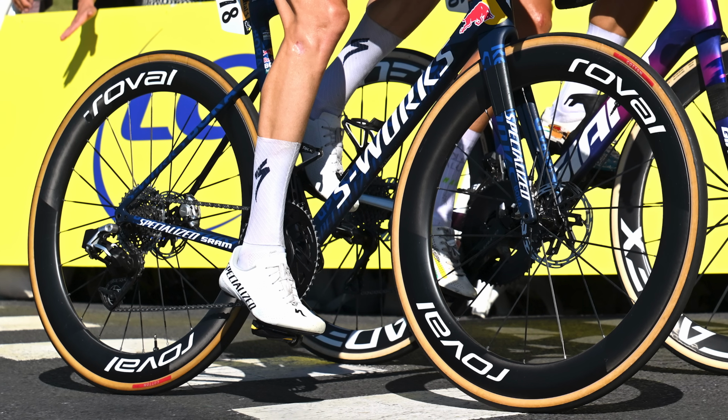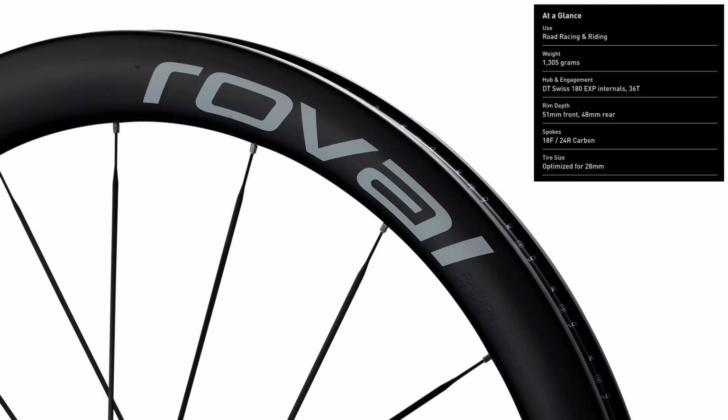Yeah, I mean, Specialized is famous for backtracking on some of their claims, aren't they? I remember the Venge, which they then killed. Boo. I want a Venge. But yeah, some stats of the wheels.